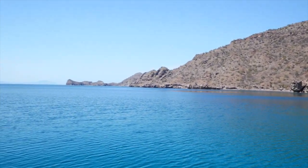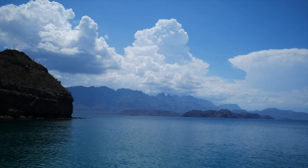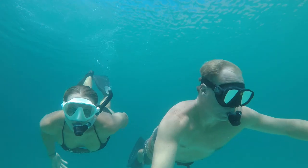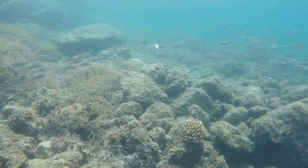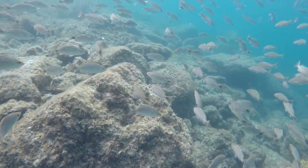The next day, it was very hot and muggy, so we jumped in the water to cool down and explore. We have found that the only way to stay cool here in the summer is to spend a lot of time in the water. And luckily, there is so much to see and explore beneath the surface.